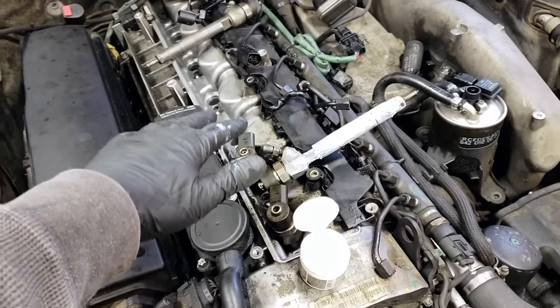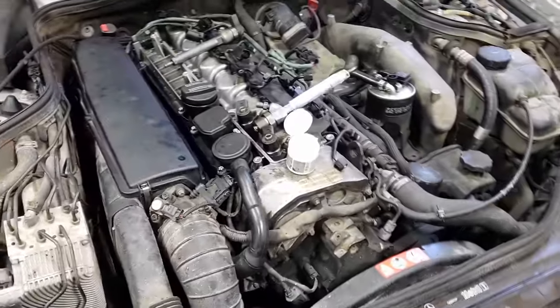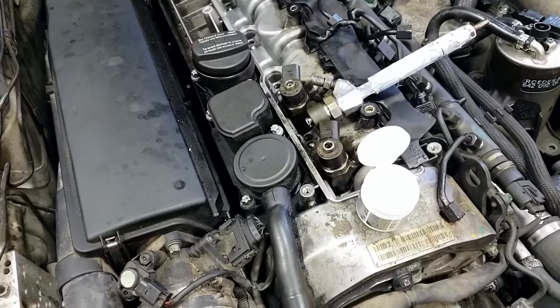We'll take these lines off. We'll take the connectors off really quick, and then we're going to use the slide hammer tool. And it's very important to get the engine up to temperature. You don't want to damage anything. So that is the game plan. Let's go warm this engine up and then hope that we can get these injectors out without breaking them.